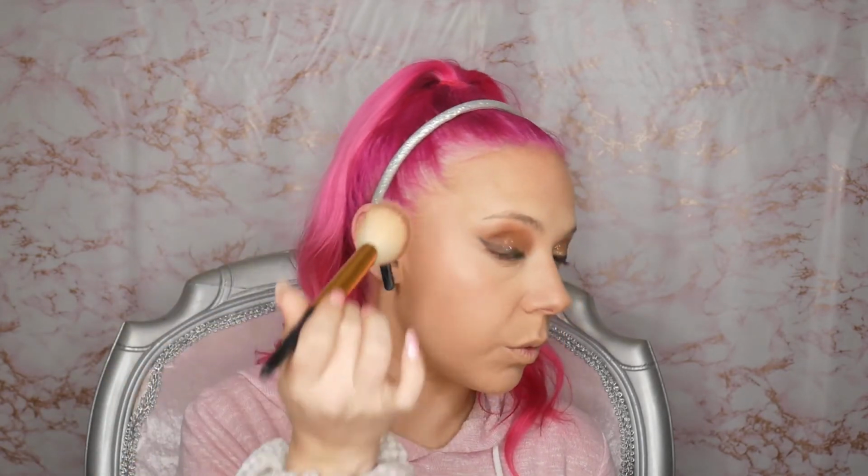Again, it's not too full on. I did one tap in the pan and I'm stippling it in really lightly.